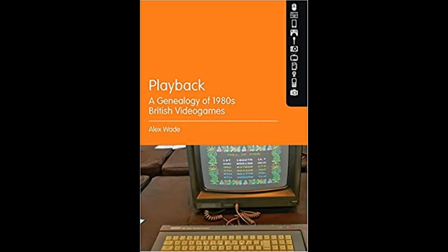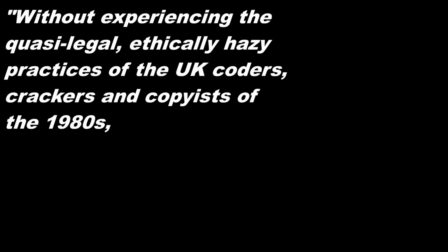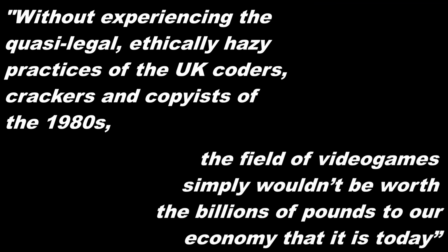Dr. Alex Wade from Birmingham City University wrote a book titled Playback, a genealogy of 1980s British video games, in which he states, "Without experiencing the quasi-legal, ethically hazy practices of the UK coders, crackers and copyists of the 1980s, the field of video games simply wouldn't be worth the billions of pounds to our economy that it is today."